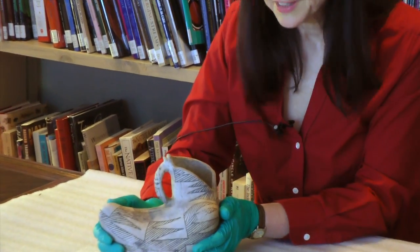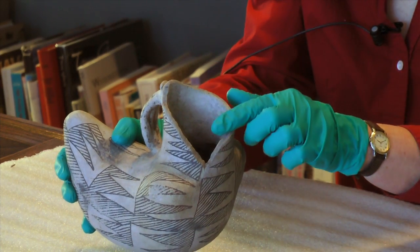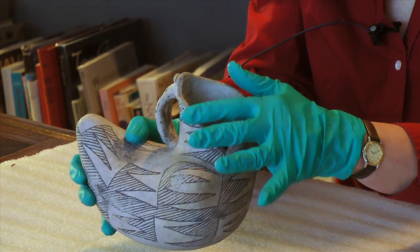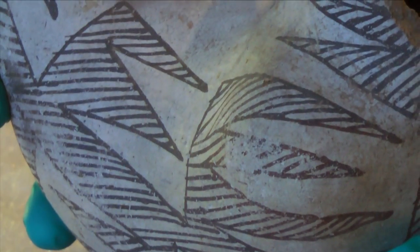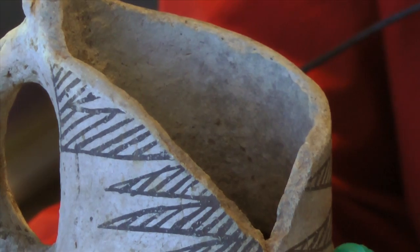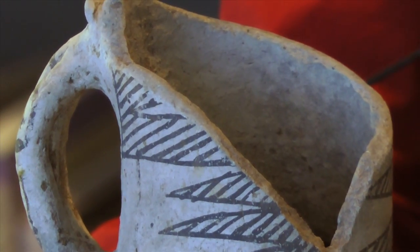What we have is a pitcher that was broken in antiquity, and then somebody sanded it down to make the edge smooth again. It was slipped with white paint and then painted with a black paint. And it's a Chaco or a Gallup black on white. And it dates from about 1,000 years ago.